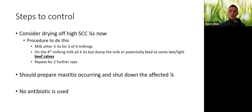So obviously when we house, there's the risk of leakage, and that's going to be an infective enough material, and the risk is there that if the cubicle that the cow is lying in gets leaked into and another cow lies into it, then she's exposed. There's no guarantee she's going to get it, but you're increasing the risk of her getting it because she has exposure to an infective material. So consider drying off the high cell count quarters now.